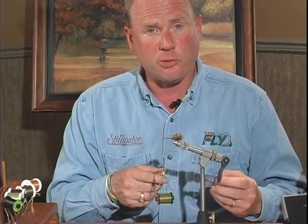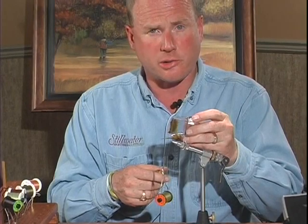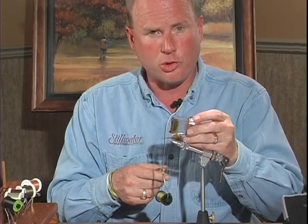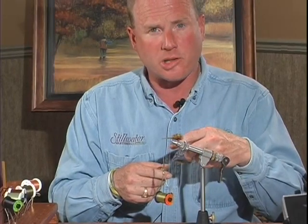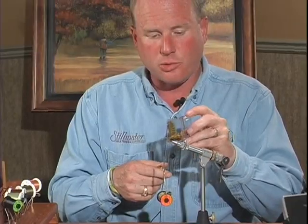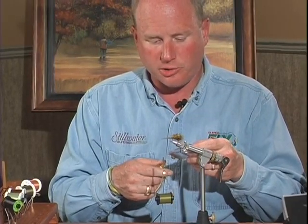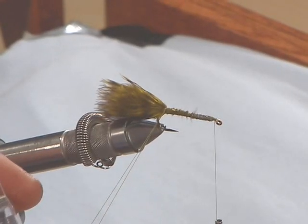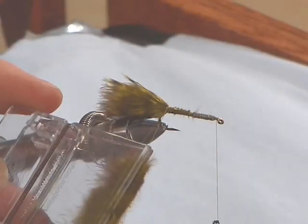With the dubbing loop now formed, I'm going to take my Magic Tool clip that's holding our prepared grizzly marabou plumes. I'm going to push up slightly on the dubbing tool, and this opens the loop up slightly, allowing me to insert the materials. The Magic Tool clip itself is wedge-like, which aids inserting the materials into the dubbing loop. I'm simply going to push up again, open that up, roll my wrist, slide the materials as far up the loop as I can.